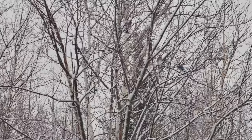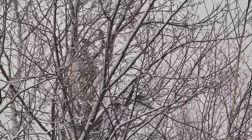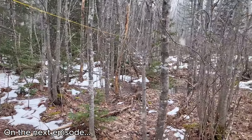See that little bobbing as they chirp at each other? What is that body language? It's hilarious. We're out here clearing so we can install the electric fencing eventually.